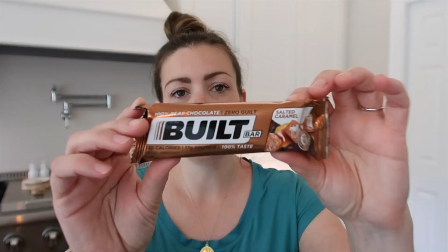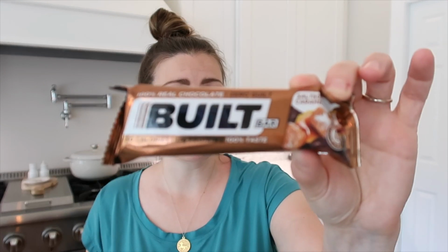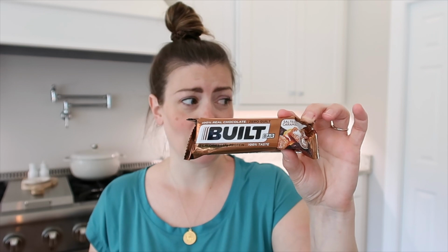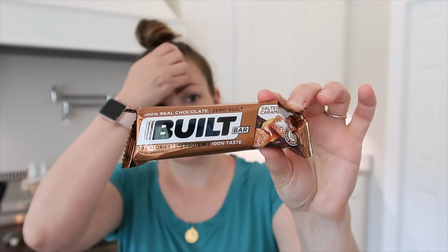Build bars, you may have seen these before. I found them on Instagram, following some fellow Weight Watcher ladies, and they have many different flavors. They are a little pricey, but for all of the protein bars out there, I think it's pretty much average now. But these are 3 points on the blue plan, and they have quite a bit of protein in them, 17 grams. I need to eat it slowly though.